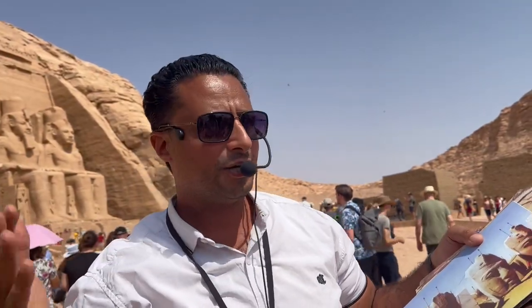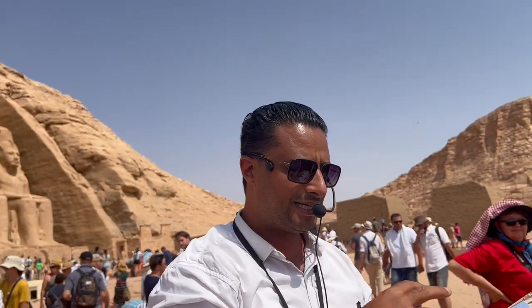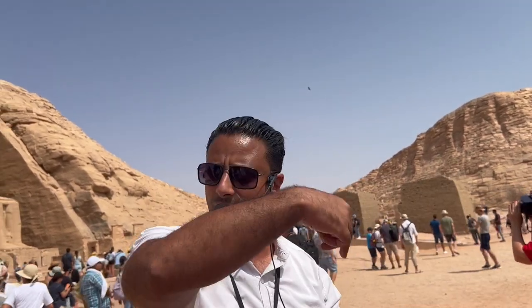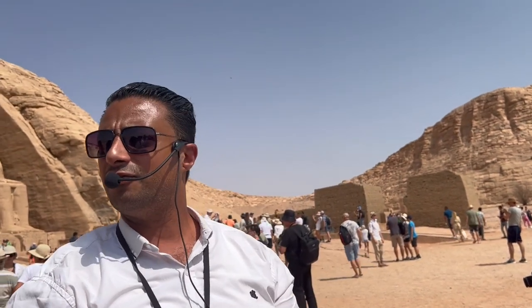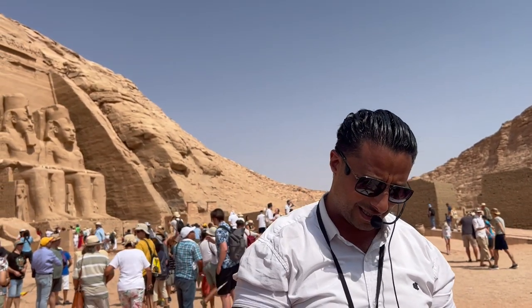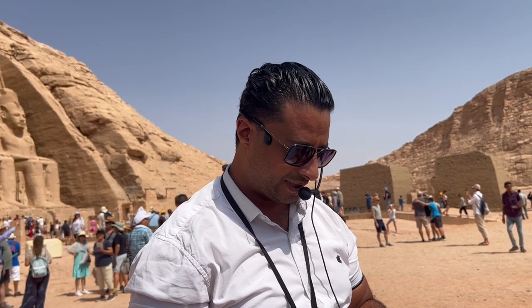Because could you imagine moving a mountain? I think that's impossible. That's why the idea was to cut the blocks of the mountain to disassemble the temple from the mountain. Then they started cutting the temple into pieces, numbering it to move it piece by piece, block by block to the new location. It took 4 years, and as we said, it cost $4 million back in the time, between the years 1964 and 1968.